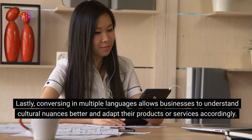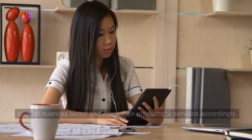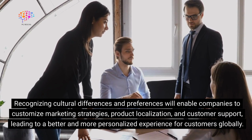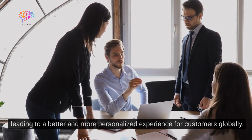Lastly, conversing in multiple languages allows businesses to understand cultural nuances better and adapt their products or services accordingly. Recognizing cultural differences and preferences will enable companies to customize marketing strategies, product localization, and customer support, leading to a better and more personalized experience for customers globally.